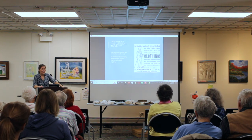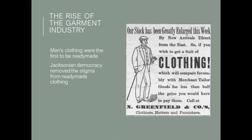It started in men's clothing. In colonial times, there was sort of a stigma to not having a custom-made garment. You might see a ready-made garment, something someone whips out that could fit everyone. It doesn't have a precise fit. You might see that on sailors or on some working class individuals, but it was seen as the opposite of status. You're not in a custom suit, and so this is revealing of your place on the lower end of society.